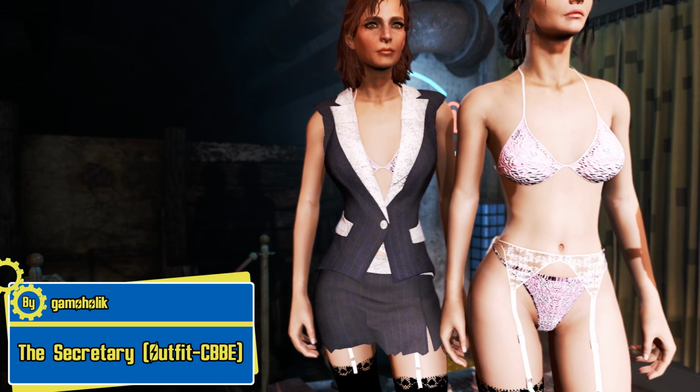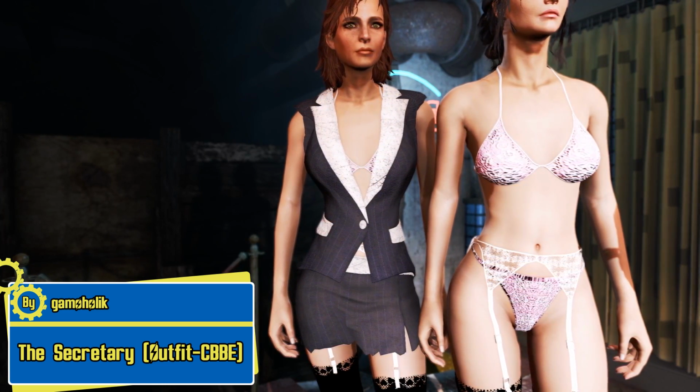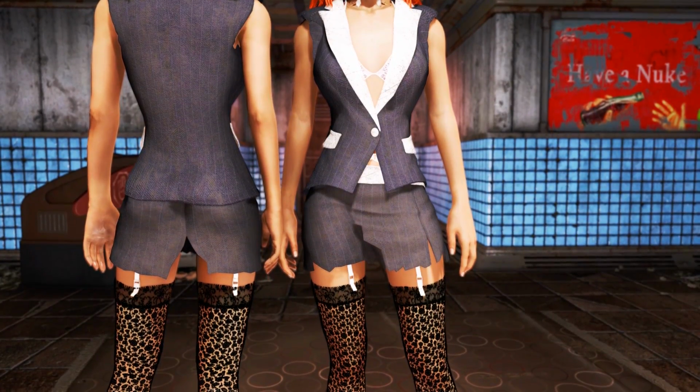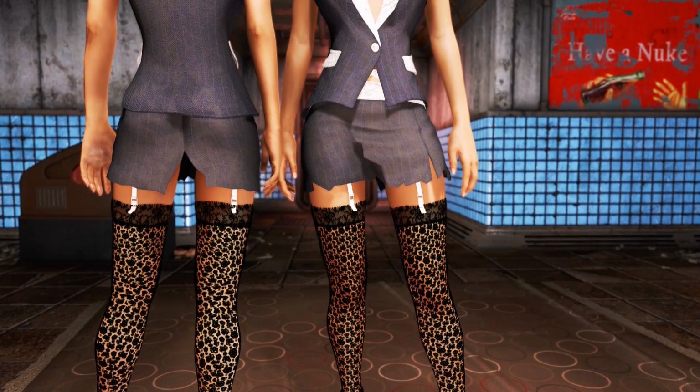The Secretary CBBE Outfit by Gamoholik is an outfit that will make one mayor jealous that their own secretary is not wearing it. Yes, that mayor and that secretary. Rebi is wearing the entire outfit. The top is showing quite a bit of cleavage, the short skirt is all ripped up, and there are some thigh-high stockings and a pair of high heels.